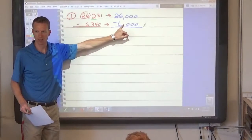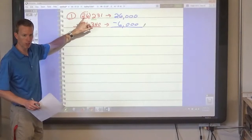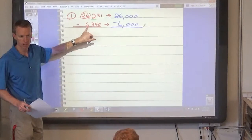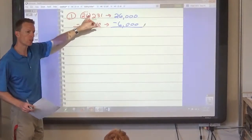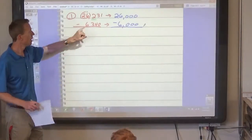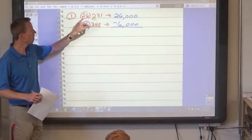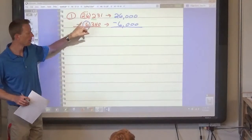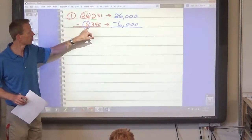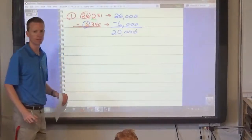Right? So this is the best estimate using 2-digit front end estimation on the first number and 1-digit front end estimation on the second number. Okay? So you may want to do what I'm doing. Circle the first 2 numbers and round it to 26,000. And then circle the first number in the second one so that you remember to use 2-digit front end minus 1-digit front end estimation. Okay? So the best estimate is 20,000.